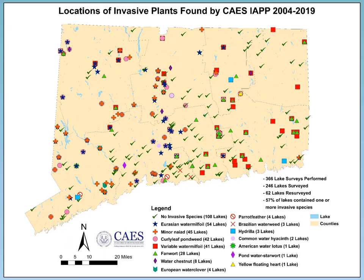Here's the map of Connecticut, of the lakes we've been through in 2019. We've done a number this year which are not on the map. We've done 366 lake surveys, 246 different lakes, and we have done 62 resurveys. That's why these numbers aren't equal.